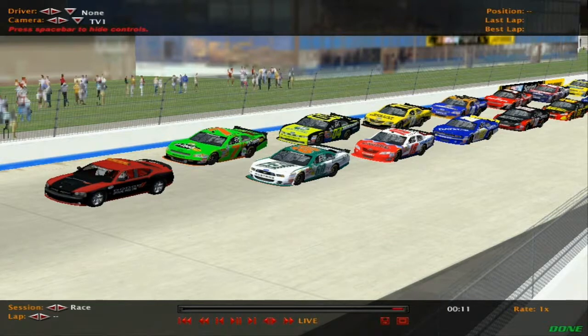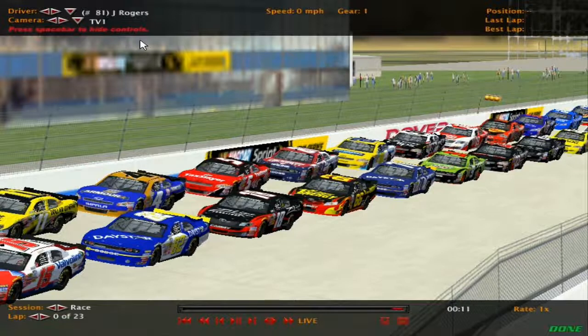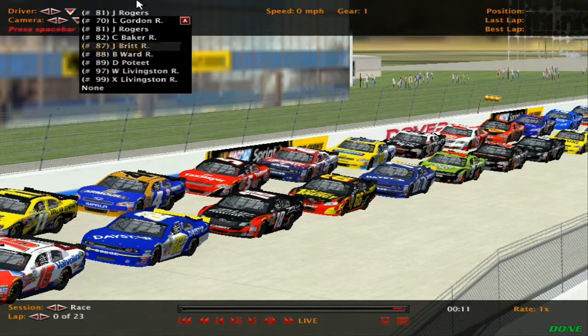We only have one paint scheme change today, and that is the 81 of Jake Rogers in the red, white, and blue paint scheme. Good looking paint scheme. They're kind of similar. Actually, no, it might have been the 70 and the 82. But anyway, Jake Rogers has his new paint scheme.